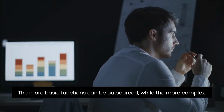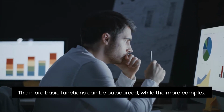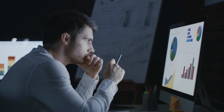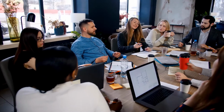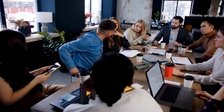The more basic functions can be outsourced, while the more complex and unique ones should be kept in-house. You may want to consider using a hybrid model where managed service expert teams work along with your internal staff if your staff is not sufficiently skilled to customize your service delivery or application.